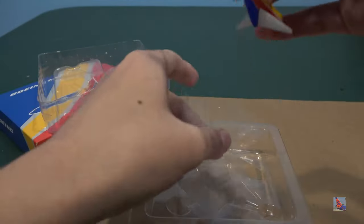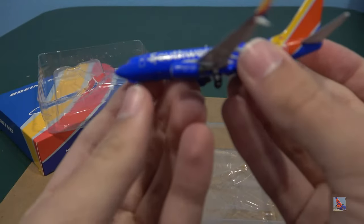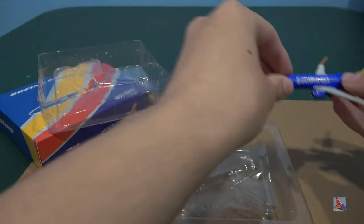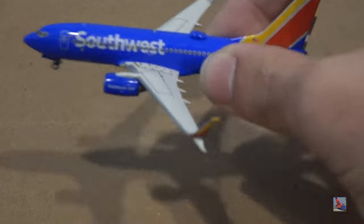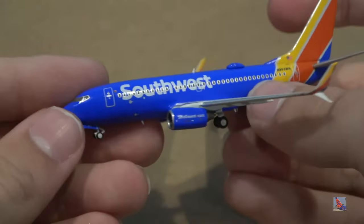Plastic on the top, and there we go. Wow, that is amazing. That looks incredible. I've never seen a model look that great before. This looks amazing. The blue is gonna look a little weird on camera, but in person it looks a lot better. So it's not gonna look like this on the camera.